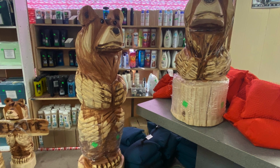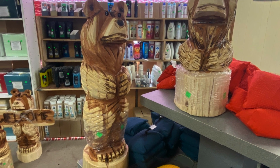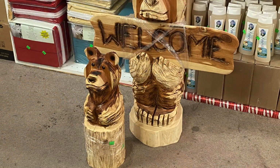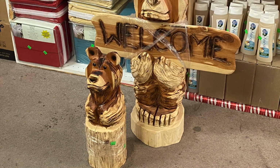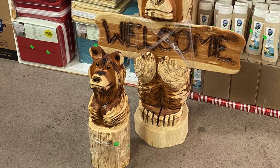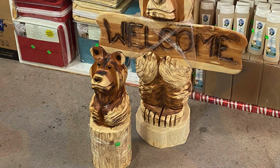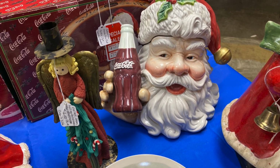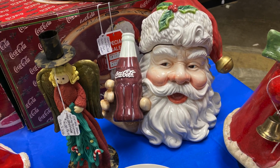And then Neil found these. They were different things that someone, I guess, had cut with a chainsaw. I'm not really sure how they done those. It's very unusual. They had some bears, and then of course the one with the welcome sign. You'll see some more later. But look at the Santa with the Coca-Cola bottle. I like that. That's a cookie jar.